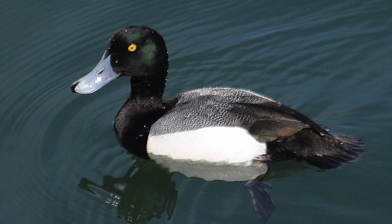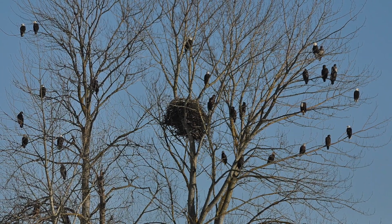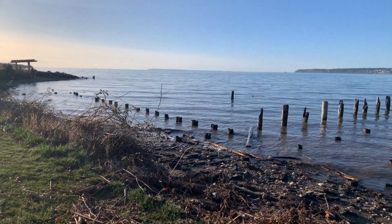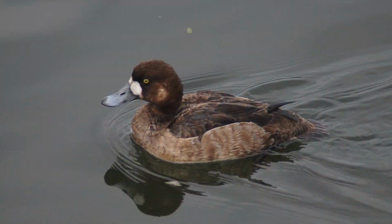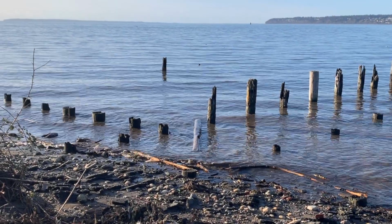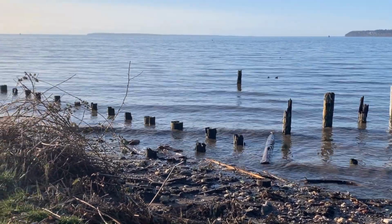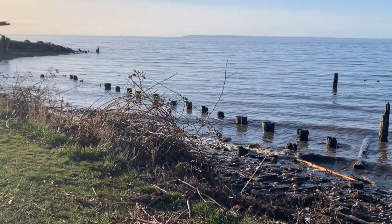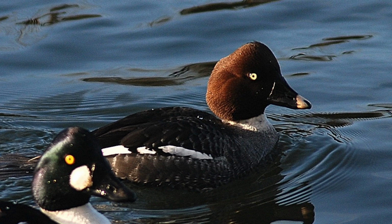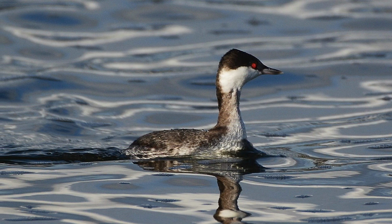Eagles in the trees. We've got stuff all over the place. The two birds that surfaced right in front of us here, those are female greater scaup. There are two of them now. And it's the time of year when the ducks of all persuasions start to find their mates and get together. And there's a female common goldeneye right there. And always with the scoters. A horned grebe just dove. It's a wonderland.